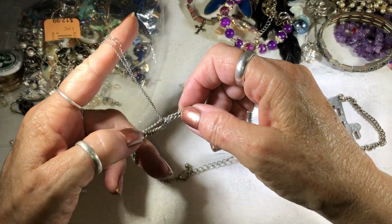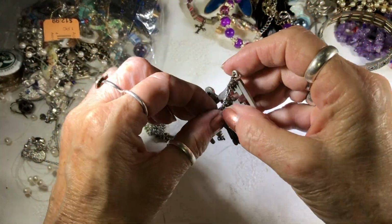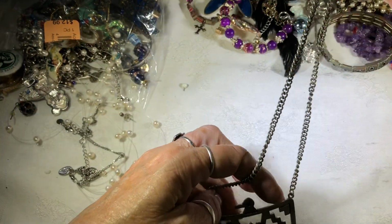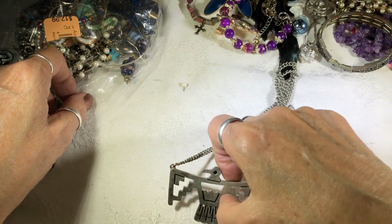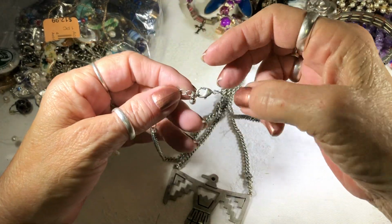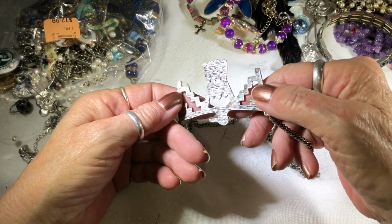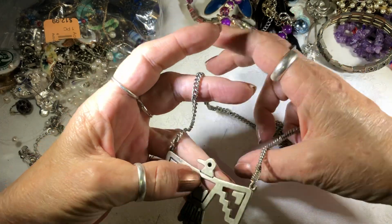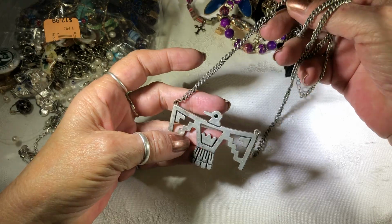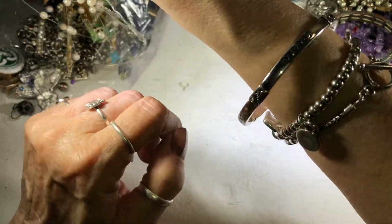Tingles, tingle pingles, a little thunderbird, a little purple rhinestone eye, pretty worn out, well, not too bad. Chain probably more, but I don't like the chain. Unless it's for a guy, I guess. Right? Not very feminine.